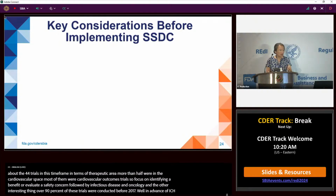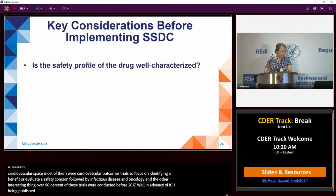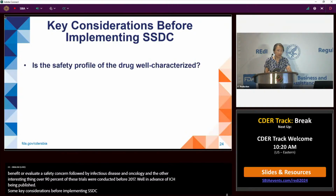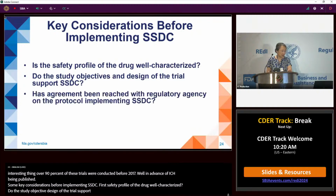So, some key considerations before implementing selective safety data collection. First, is the safety profile of the drug well characterized? Do the study objectives and design of the trial support selective safety data collection? And then finally, has agreement been reached with the regulatory agency on the protocol implementing selective safety data collection?